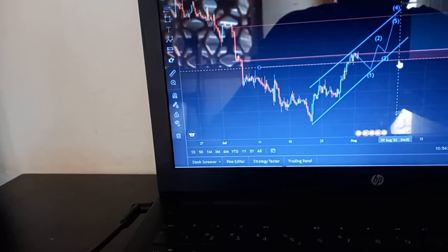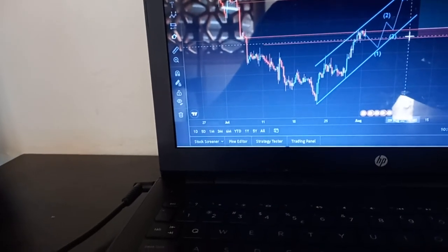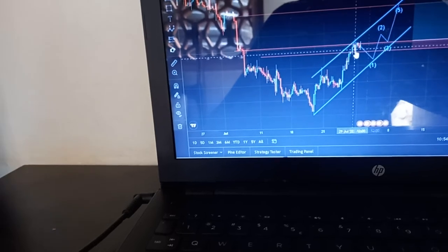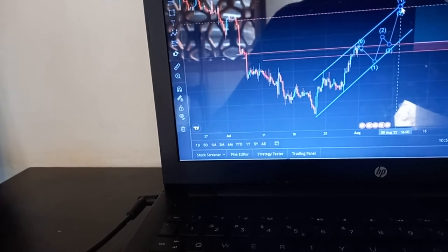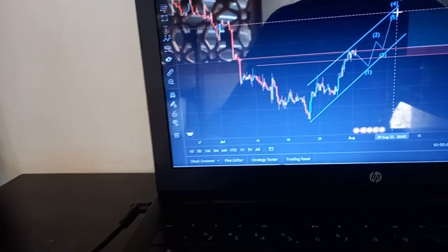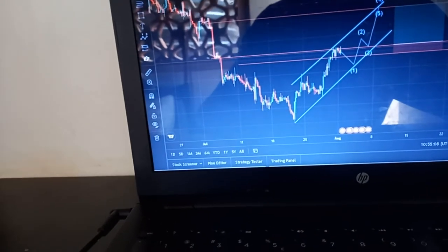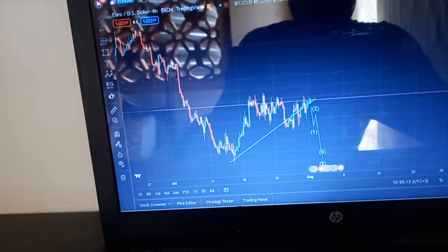Then I put a stop loss just below, just at this candlestick here, and put the take profit all the way up here. I'm looking to move it up here. No, I'll put it up here. And the Euro USD, this is how Euro USD is looking.